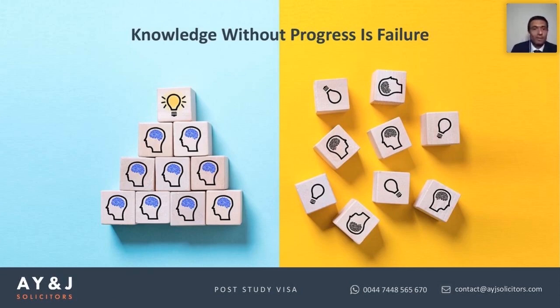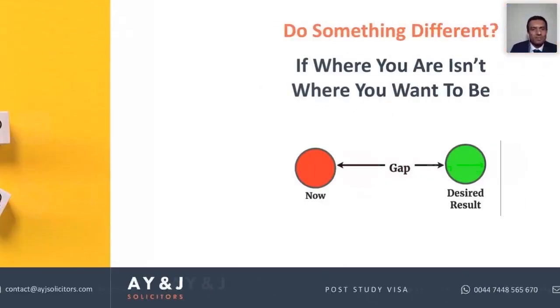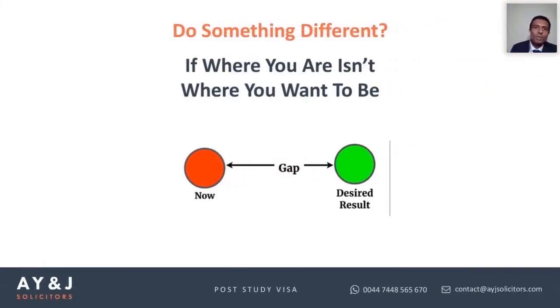You might have a PhD, but if you don't do anything with that knowledge, it is as good as you don't have any degree, right? So you need to implement and use this knowledge. People say knowledge is power. I would say knowledge in action is power. Knowledge is just not power, right? So knowledge without progress is failure. So do something different.